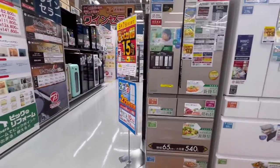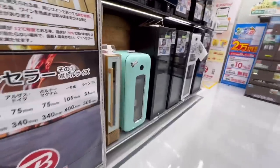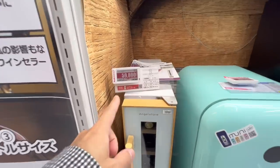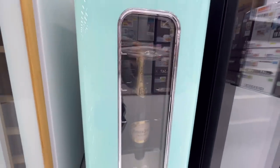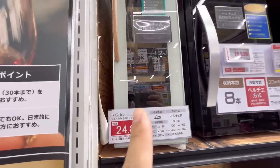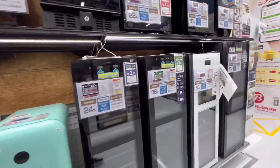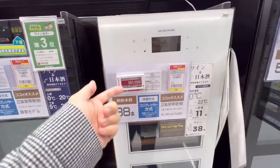Oh, these are wine cellars. Wine cellar. These caught my eye. Almost 600 bucks. Go straight down. Hold one in each lane. Temperatures right there. Very skinny. This one's kind of cute. Holds it upright. Wow. Even a tinier one. This one's 250 bucks. Holds it upright, tiny. Some of these hold a lot, right? This one holds 38, 1,000 bucks. Look at that.